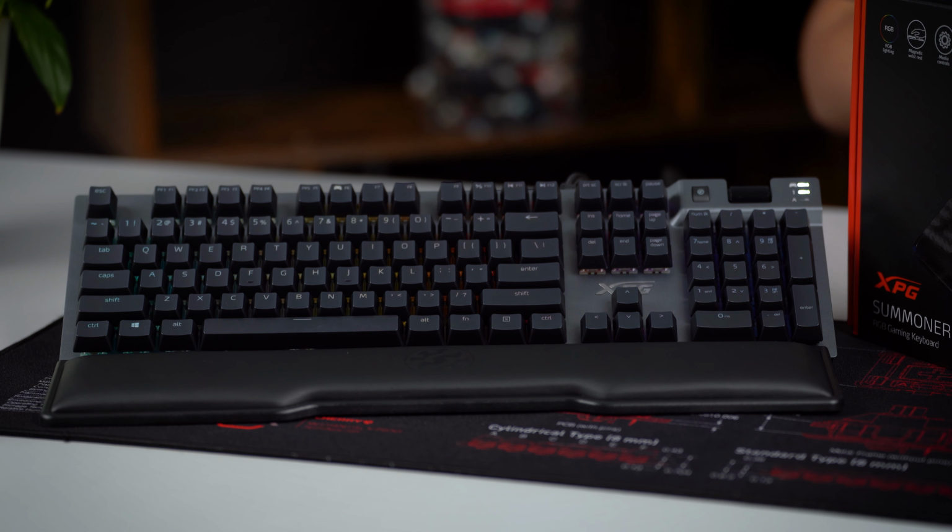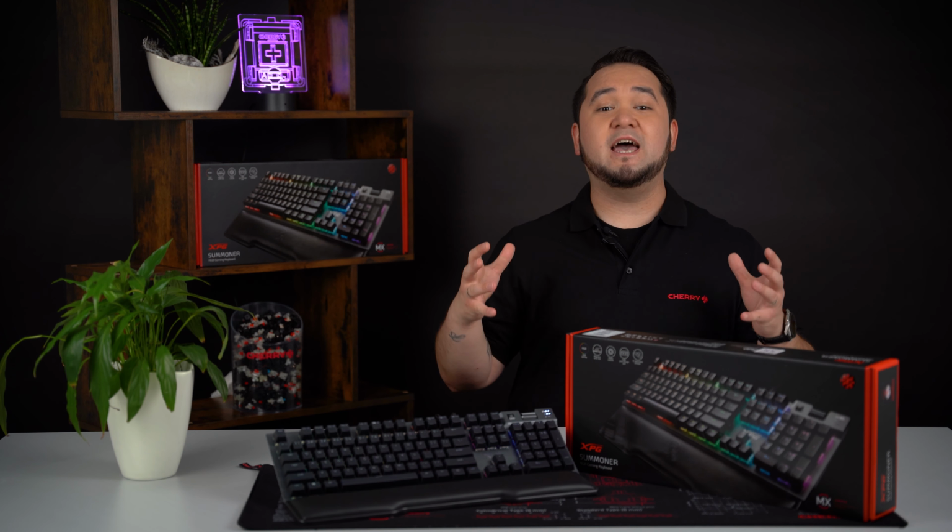But the high standards go even further, as XPG relies on durable ABS double-shot keycaps and includes some red interchangeable keycaps. There's also a USB pass-through on the back of the XPG Summoner, where you can connect your mouse or other peripherals, for example. And as you would expect from a true gaming keyboard, the Summoner offers 100% anti-ghosting and full N-key rollover. Speaking of keystrokes, macros and RGB effects can also be programmed flexibly and quickly for the Summoner.